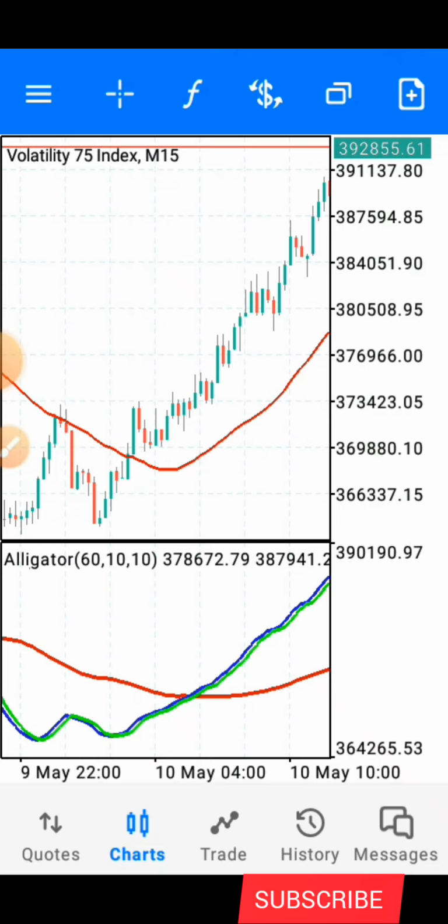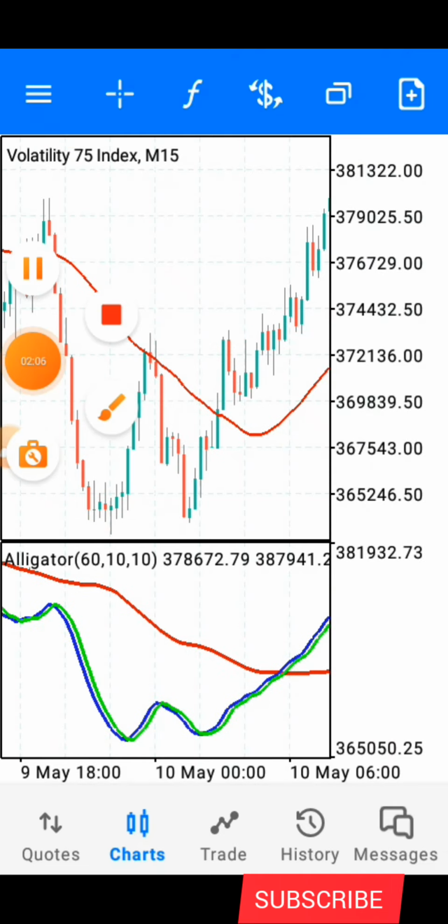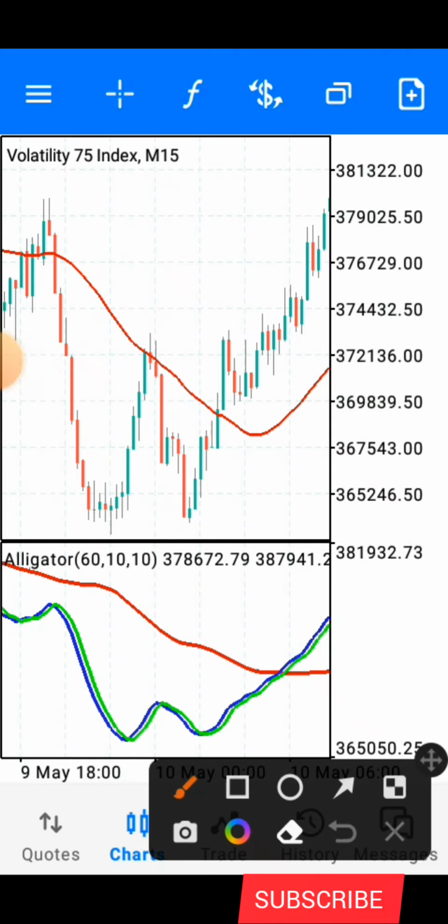Our first condition is very simple. Let's say you want to buy: you are going to allow price to break through this red moving average on the main chart. That is going to be your first condition.